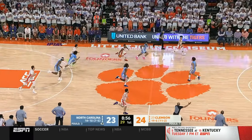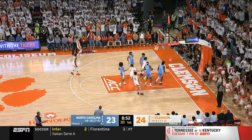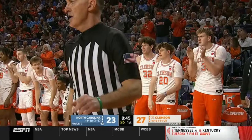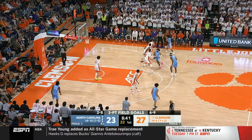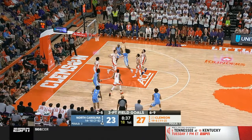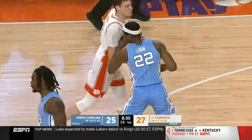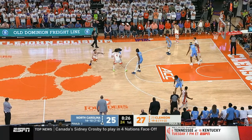Big time defensive play once again for the Tigers. Here's Hunter to launch it, and a 3. Defense into offense. Carolina looking for the answer. Downstairs, a quick strike for Lubin. But that's the concern when you play against Clemson. Can you make enough twos to beat them when they're making threes at this clip?